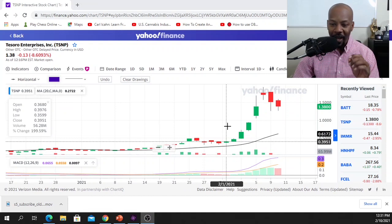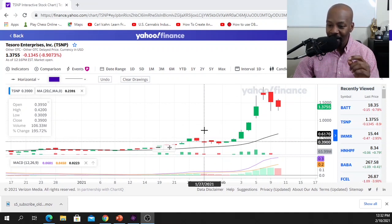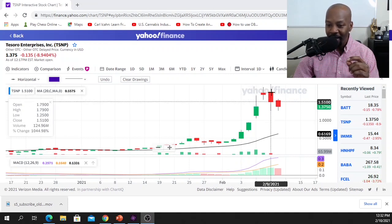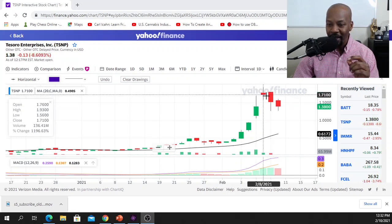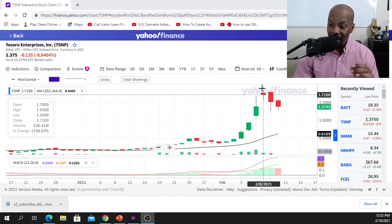Now, I have the 1 day candles up here, and again, we had a tremendous upward momentum, upward push, upward trend, and at the top of the trend, we have this candle here. This could be considered a spinning top, or we could call this a doji candle. And whenever we have this type of candle at the top of a trend, it signals indecision, or it could signal a reversal in pattern.